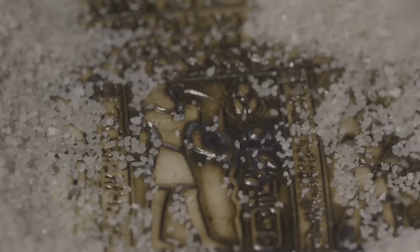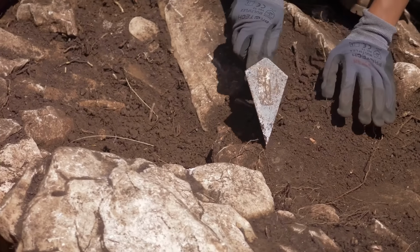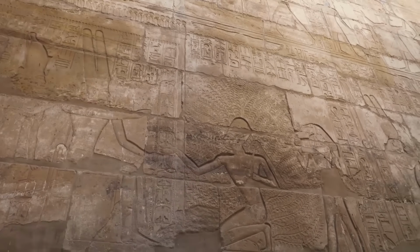Not just as a conqueror, but as a patron of knowledge, a beacon of enlightenment in a world shrouded in darkness, uncovering the secrets buried beneath the sands. The treasures of Egypt were not just gold and jewels, but the wisdom of an ancient civilization.